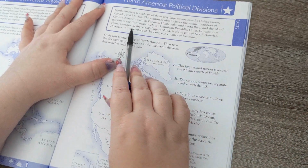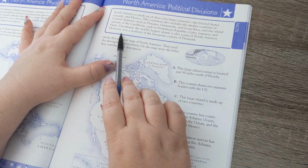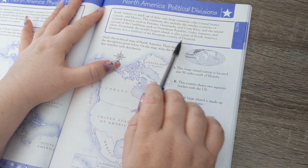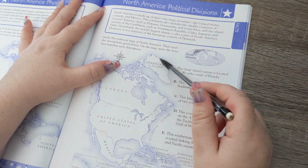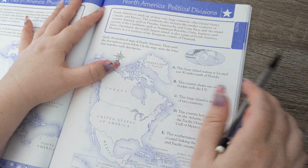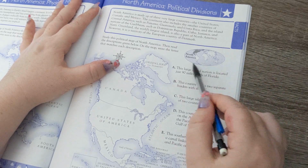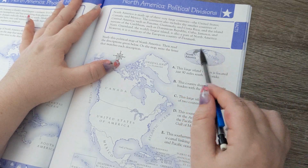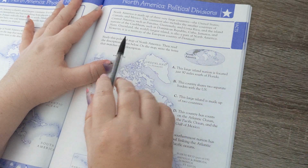It says Greenland, the world's largest island, is also part of North America. However, it is a territory of the European country of Denmark. But up here is Greenland. And like it says, it actually belongs to Denmark. But it's still a part of North America. And you can see this little globe here. You can see North America is all right here on planet Earth.